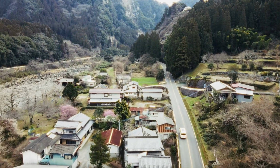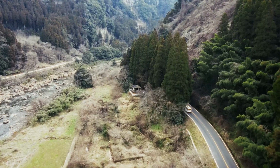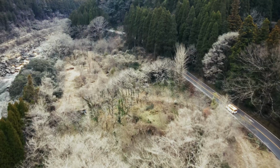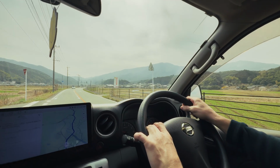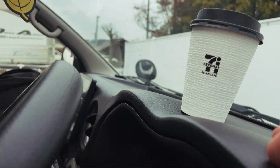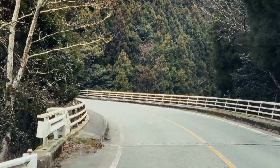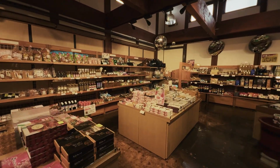Immediately, the drive to rural Kyushu is stunning. It may feel like we're miles from anywhere, far from civilization, but in Japan you're never too far away from a 7-Eleven and a half-decent coffee. Michi-no-Ekis, the roadside rest stops, also offer a great option for grabbing some snacks on the go, like this fresh onigiri.